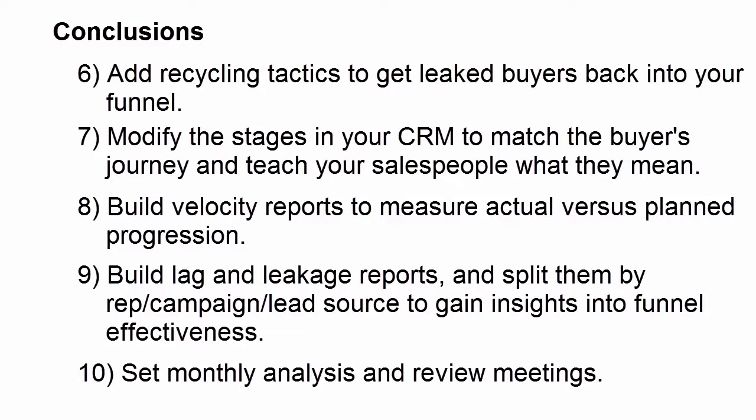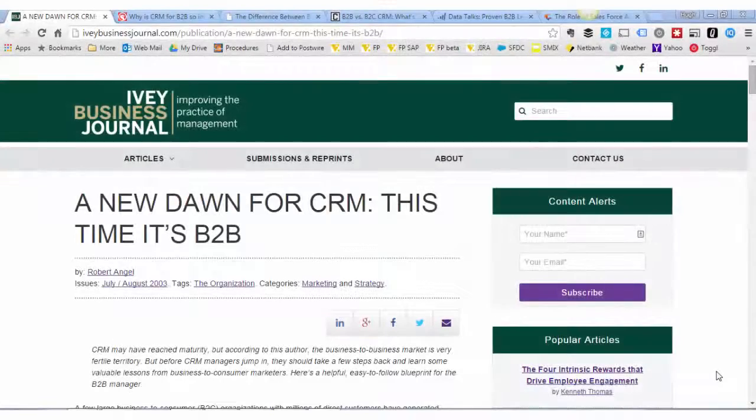Let's take a look at the research that we found, 5 great articles. You're going to enjoy one of them in particular. So our first one is A New Dawn for CRM. This time it's B2B by Robert Angel, who's the president of the Gilbert Group. Thank you for the article. I love his conclusions. Let me jump to those conclusions.